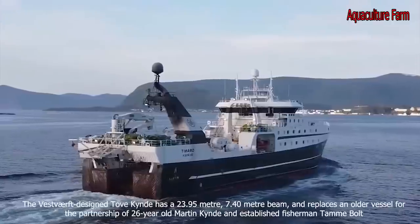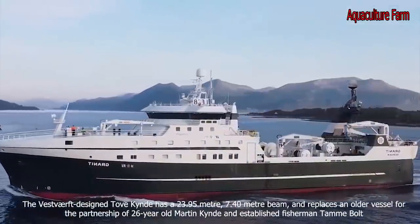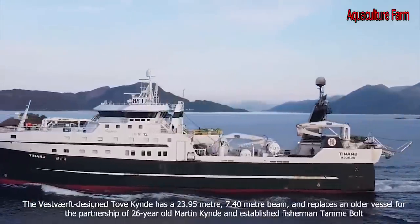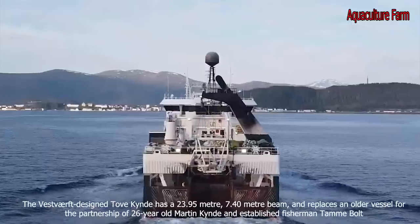The Vestfear off design Tove Kind has a length of 23.95 meters and a beam of 7.40 meters, and replaces an older vessel for the partnership of 26-year-old Martin Kind and established fisherman Tammy Bold.